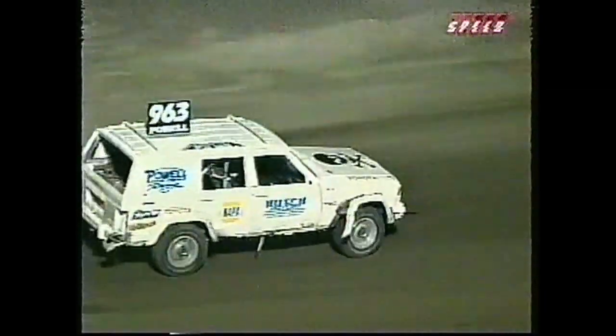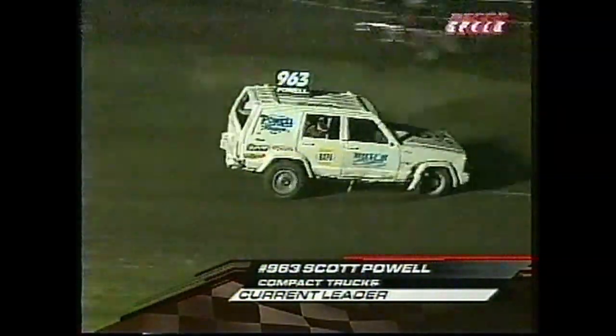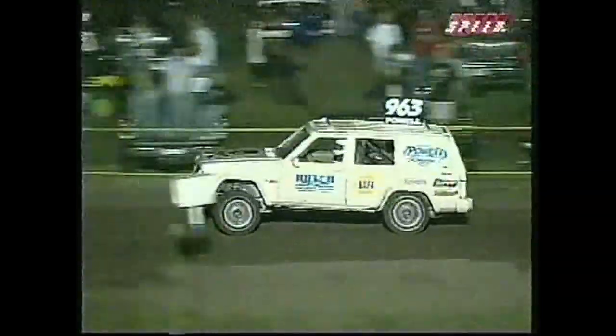The final lap. All right, we're having a great time out here at the Hutchinson's Fair, and Scott Powell has eliminated his brother. His brother, unfortunately, ended up with a right front flat tire. Now all he has to do is keep it on all 4. And I got to tell you, I believe he has nearly lapped the field. This is one good truck.